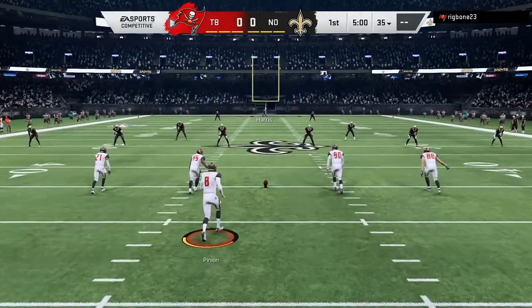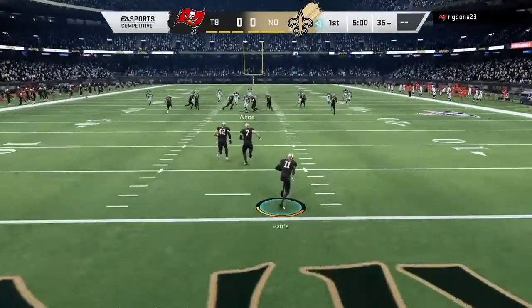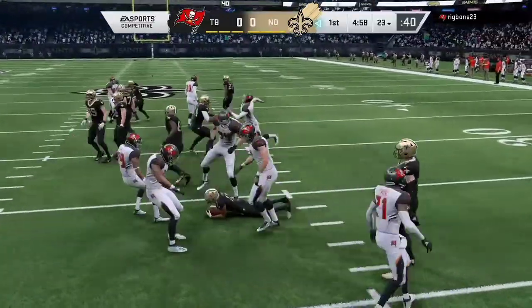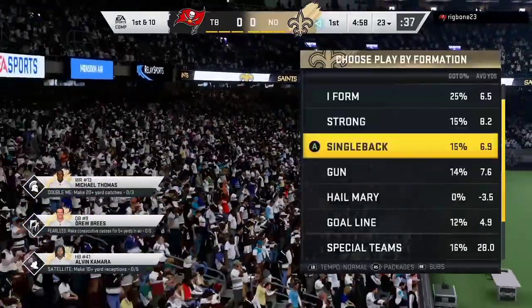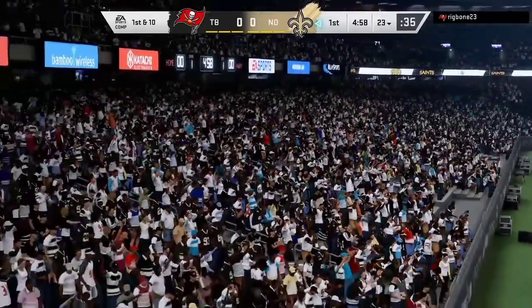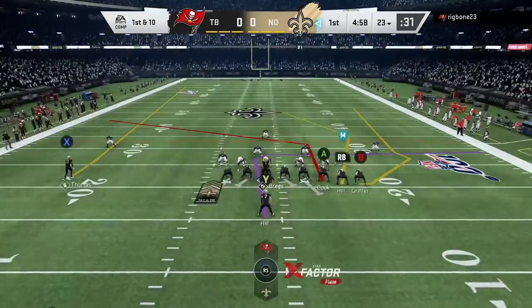Here's the punter, Bradley Pinion, on to get us started. And we are underway from the Superdome. That's fielded in the end zone. And he'll get across the 20 before he's brought down at about the 23-yard line.